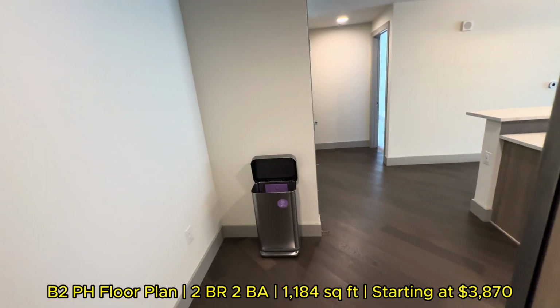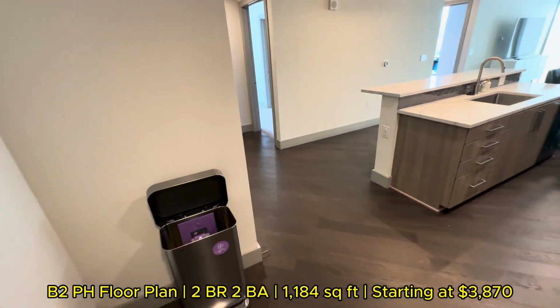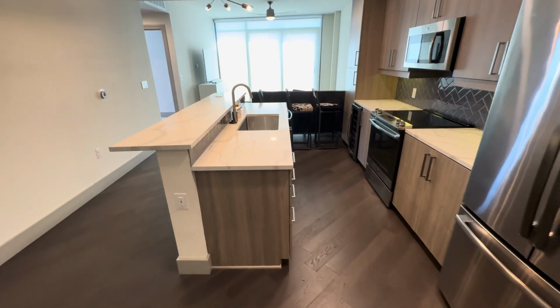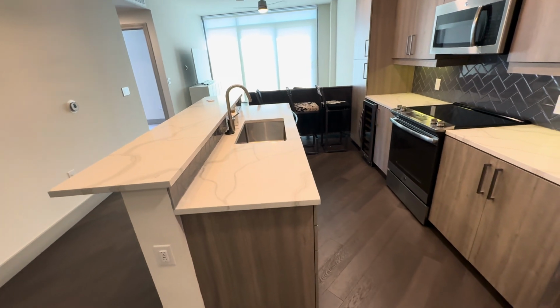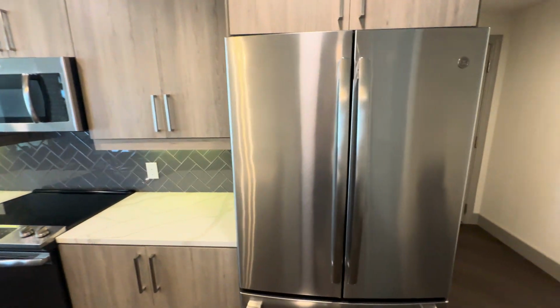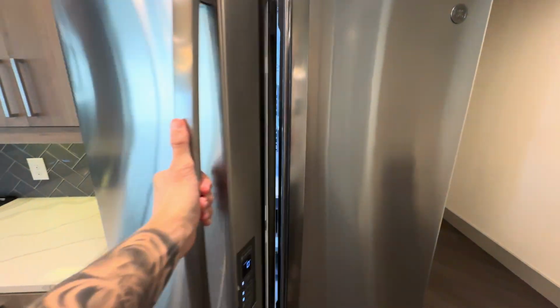So now, saving the best for last, we have one of the nicest units available here at the 23, which was recently vacant, and I'm lucky that I was even able to record it. This is a corner unit on the 24th floor, and it's pretty dope considering the awesome view of the city from the primary room and the secondary room.